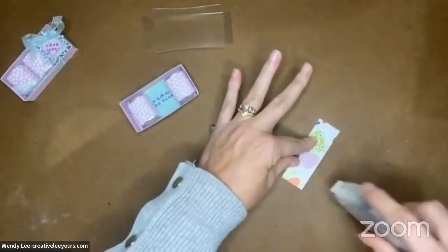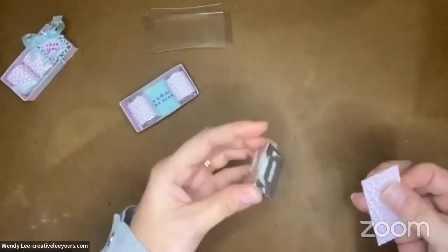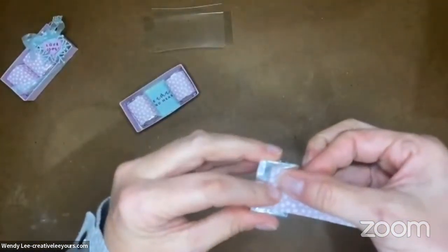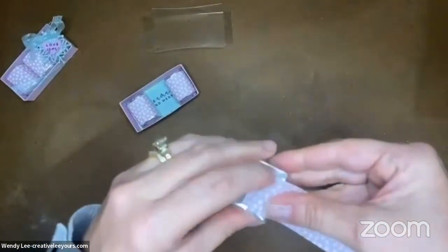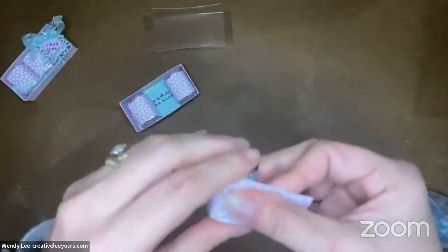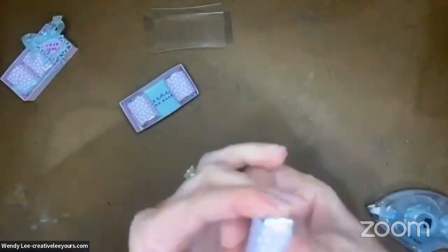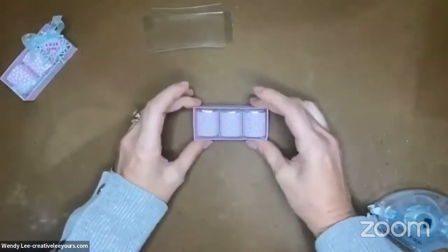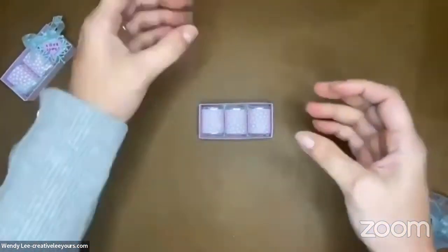You could adjust the box size if you wanted to do more, but you couldn't use the 6x6 designer paper if you do that. You'd need the 12x12 paper if you wanted a longer box that fit more candies. And of course you could go shorter and do it for 2. Cute, love it.